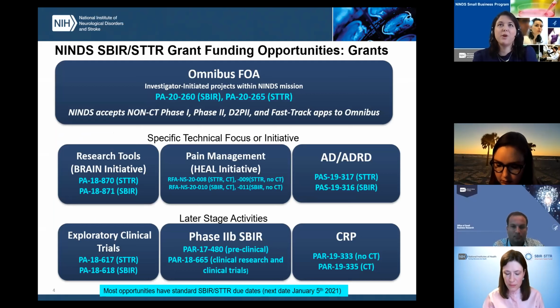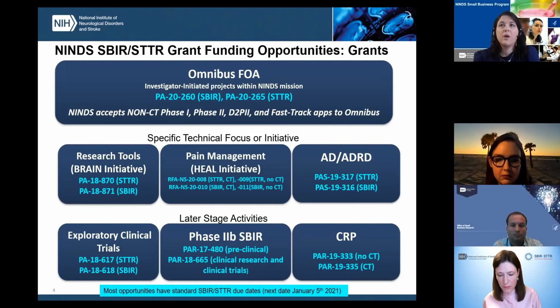Now, to receive small business funding from the NIH requires applying to one of many possible funding opportunities. At NINDS, the majority of applications that we receive come in through the omnibus FOAs. Specifically, NINDS accepts non-clinical trial phase 1, phase 2, direct to phase 2, and fast track applications to the omnibus. We also participate in some separate funding opportunities for specific technical focuses. This includes funding opportunities for research tools funded through the BRAIN Initiative, for pain management funded through the HEAL Initiative, and specific funding opportunities for Alzheimer's disease and Alzheimer's disease-related dementia.